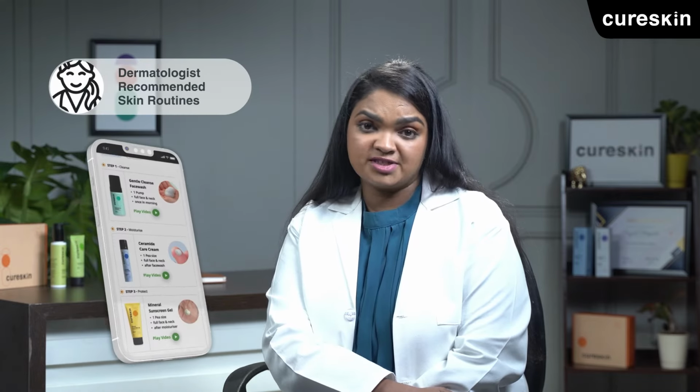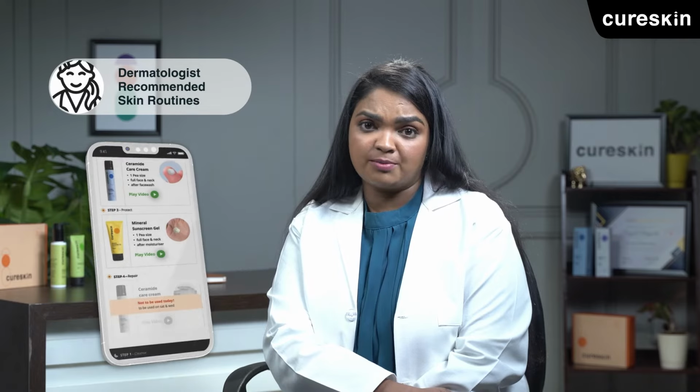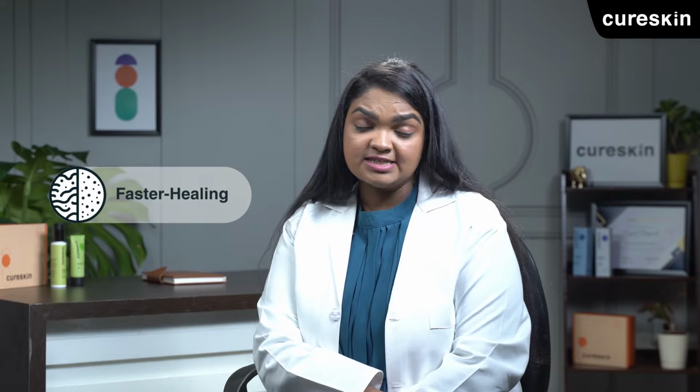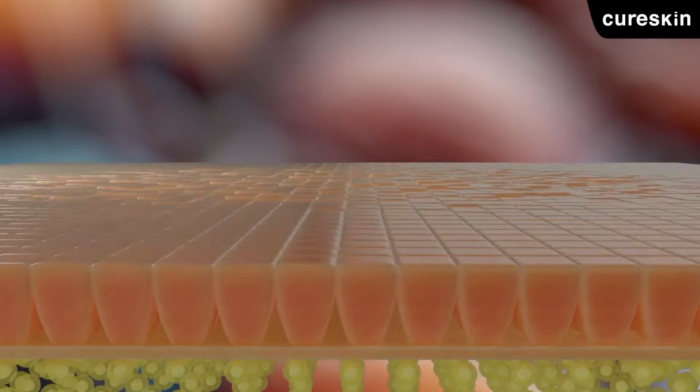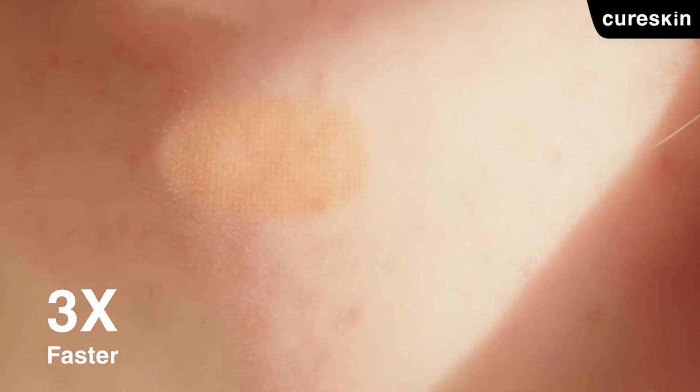In Cureskin, we give our users both an AM and PM skincare routine and it works wonders for them. But why? There are two major reasons. Number one, your skin enters a repair phase when you sleep. You know how all the major construction work of the city happens at night? The same thing happens with your skin. The skin cells regenerate 3 times faster at night.